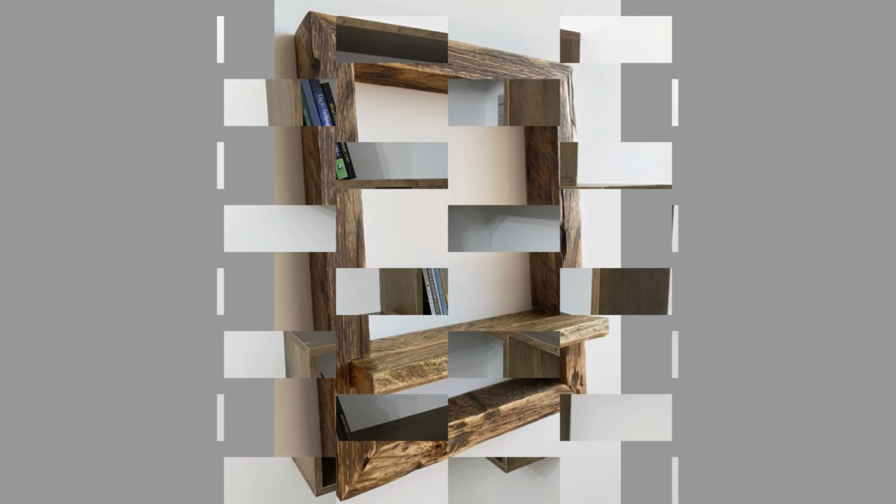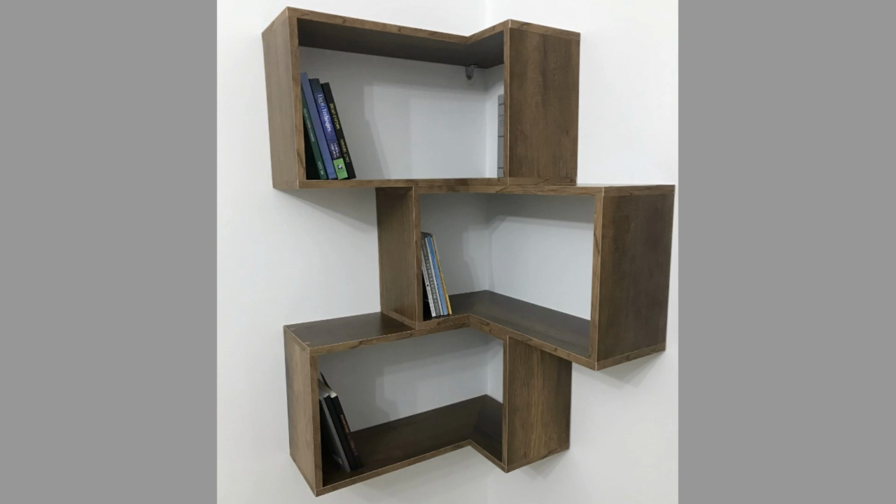Well, dear viewers, there you have them. Our hand-picked scrapwood project ideas for modern home decor.